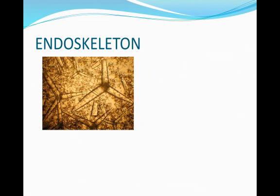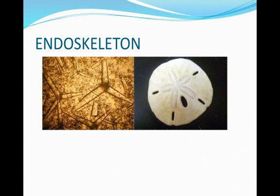Sponges have spicules, which are made of protein fibers. Echinoderms have hard plates beneath their skin, like sand dollars. But vertebrates have an endoskeleton made of bone and/or cartilage. Sharks are the only ones with cartilage skeletons reinforced with calcium.